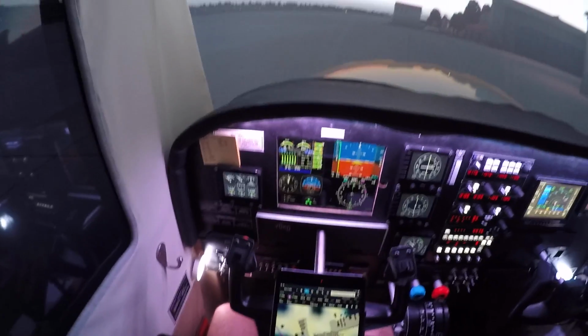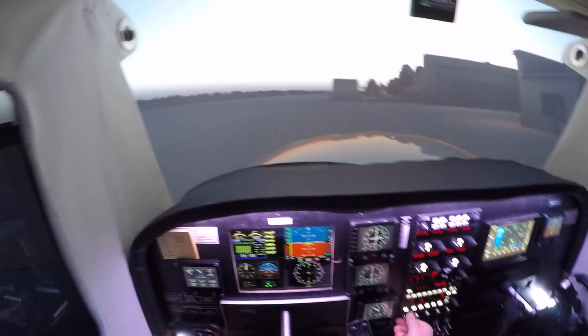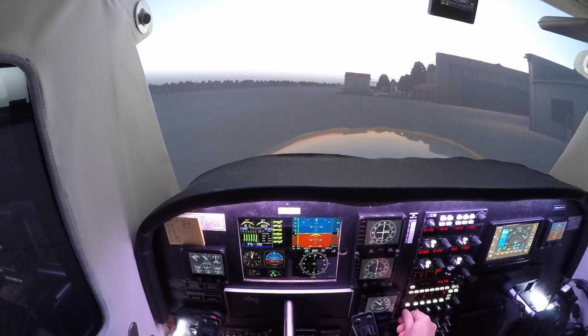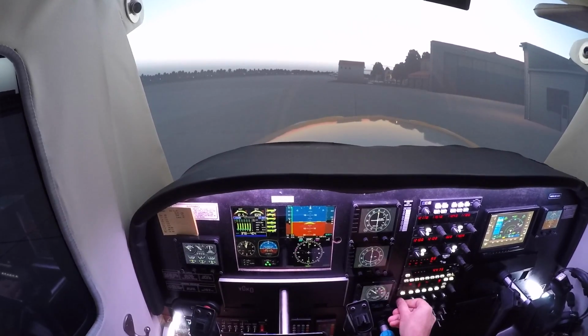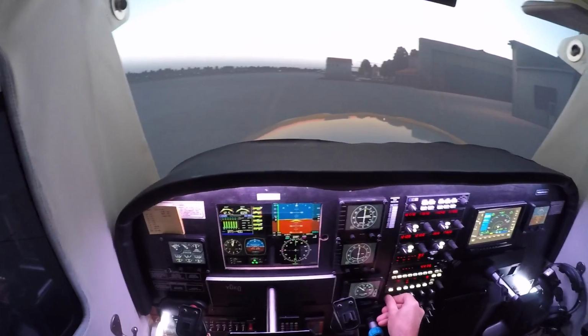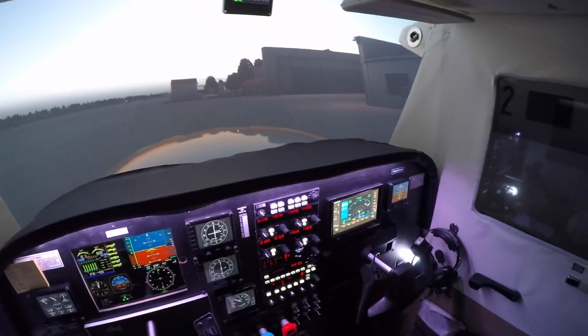That's right next to us. We don't have far to go. We're going to fly runway heading of 15. Let's get the heading bug set. On 15 right via Charlie. Okay, everything else looks ready.